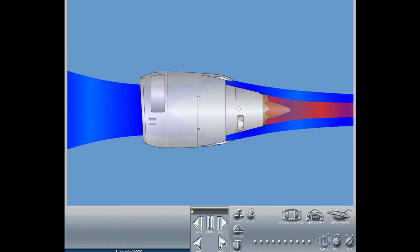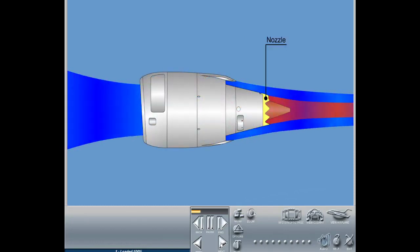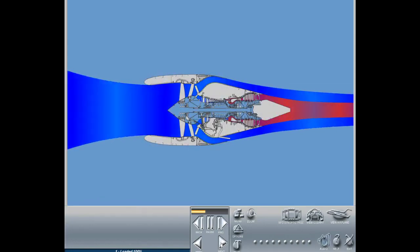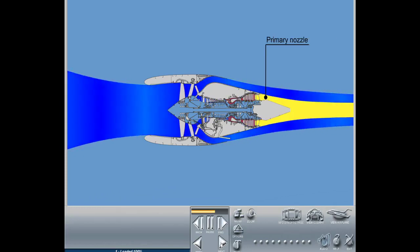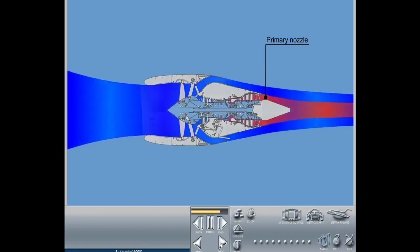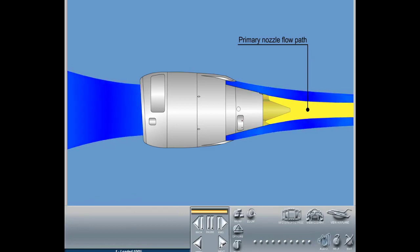The exhaust system of the engine discharges the primary and bypass air from the propulsion system. The exhaust system includes the nozzle and the thrust reverser system. Primary air is the air which enters the engine near the fan blade platform, continues through the high-pressure compressor, the combustor, the high and low-pressure turbines, and then is accelerated and exhausted to atmosphere through the primary nozzle. The inner wall of the primary nozzle and the outer wall of the center body form the primary nozzle flow path.